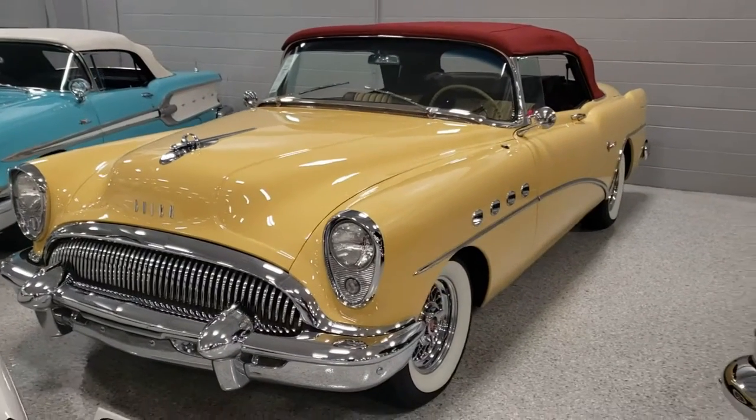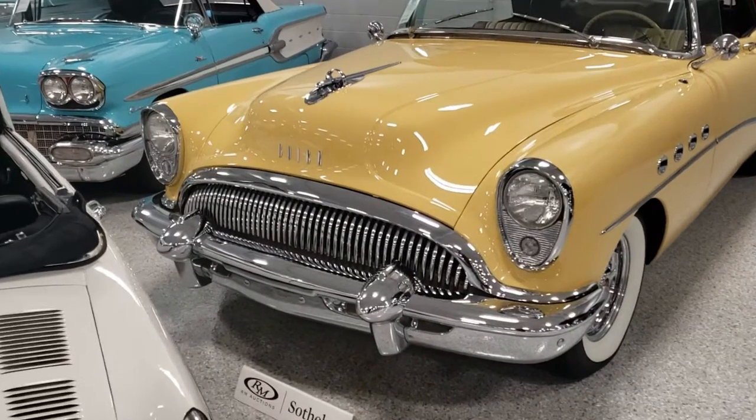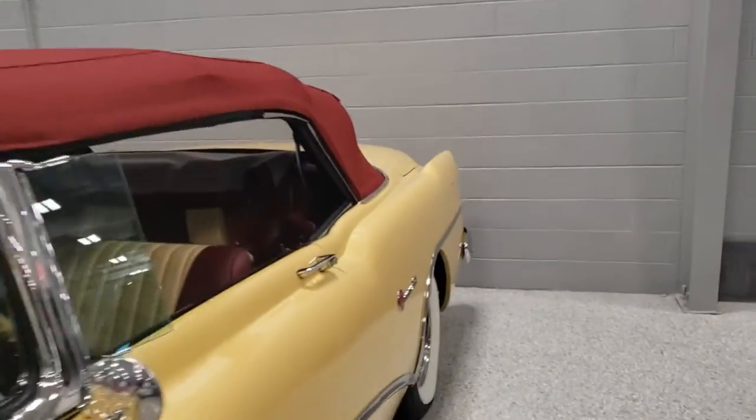Can't go past a Buick Roadmaster. It's called a waterfall grill for obvious reasons. This is a '50. All right, so the fins are not that tall.